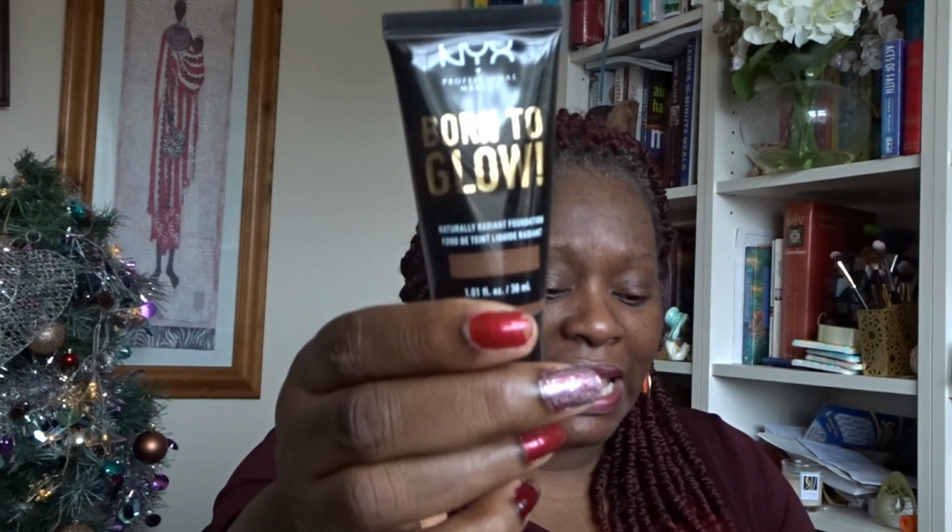But there you go. So this one is from NYX. It's £10. Let's read a little bit of information about it. It comes in 45 shades, so that is good. NYX is one of the drugstores.